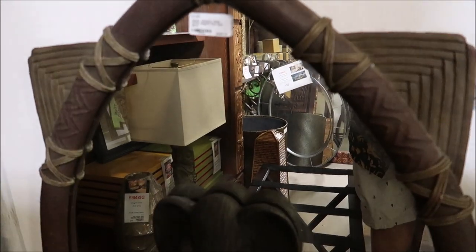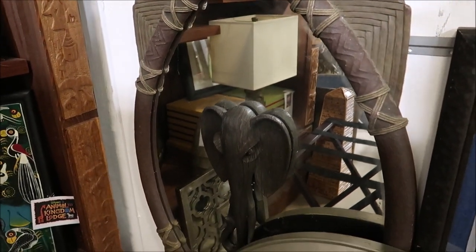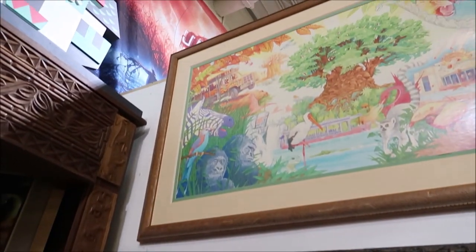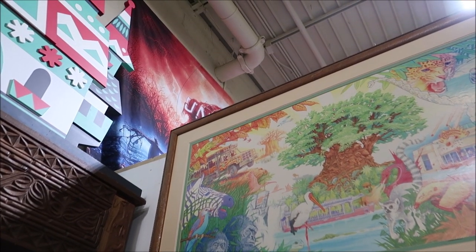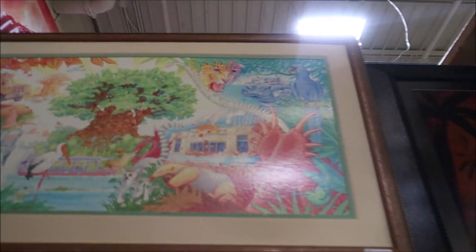And then down here, take a look at this elephant mirror. This is selling for $5.95. And then above they have another kind of nice Animal Kingdom framed art. This is selling for $125. So there's some really cool things here.